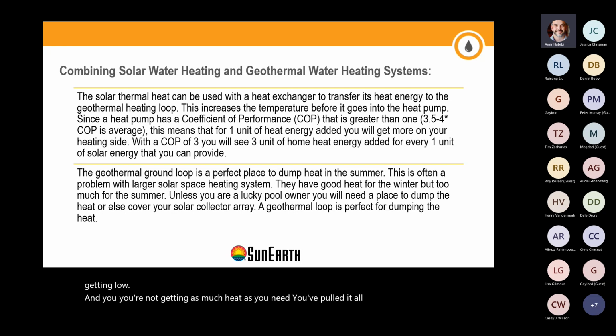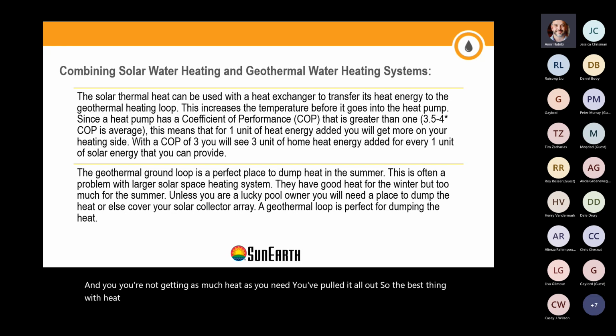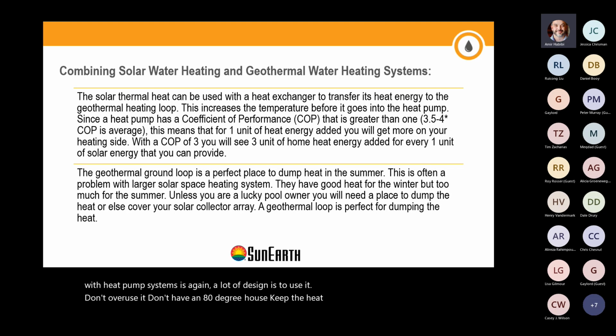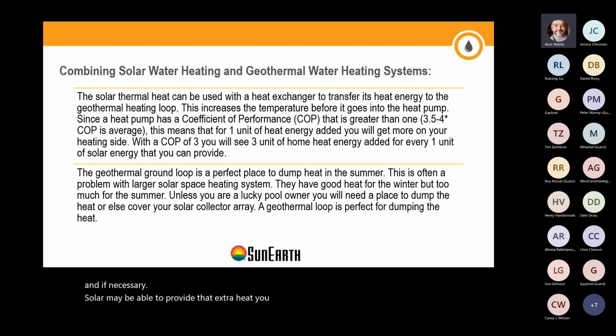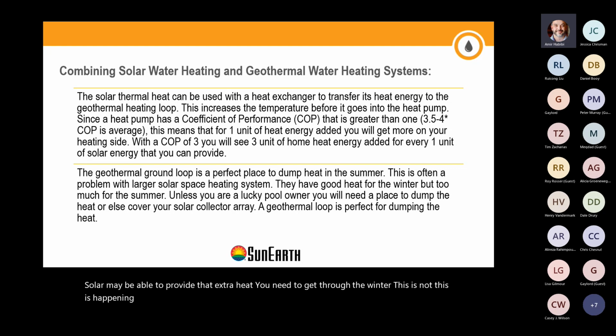So the best thing with heat pump systems, there's again a lot of design, is to use it, but don't overuse it. Don't have an 80-degree house. Keep the heat moderate to your comfort level, and if necessary, solar may be able to provide that extra heat you need to get through the winter. This is happening in colder climates, Wisconsin, Minnesota. They're pulling more than they have available. So solar can interface to keep that system going.